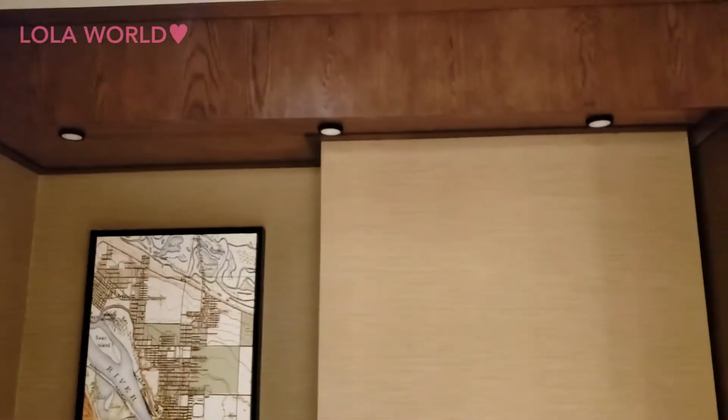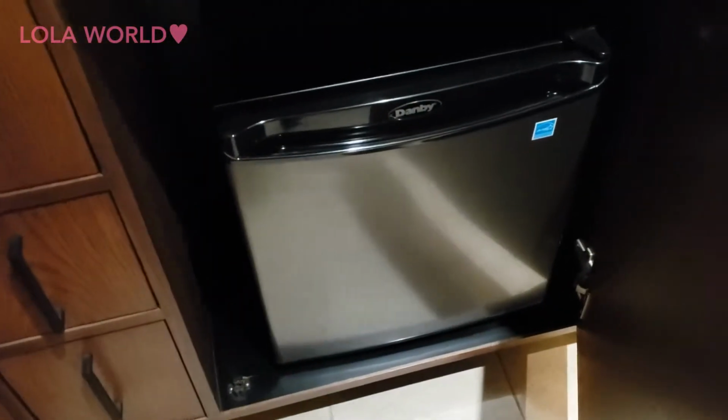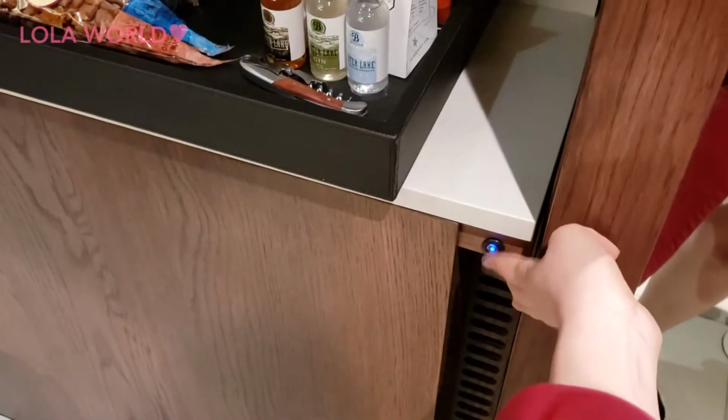I like this room. The coffee, Keurigs, and there's the fridge. These are all empty. So this is actually the button for the bar light. That's pretty cool. So it's all good, I guess. I like this hotel a lot. It's really clean, and the interior inside is really pretty.